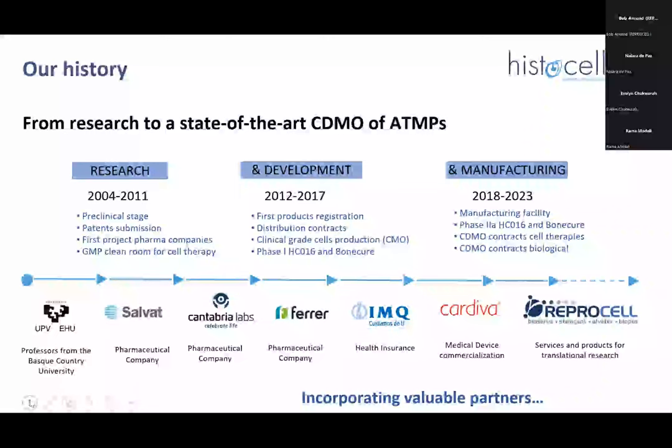This is a brief overview about our history. Just to let you know that Histocell was born as a research company, and we were working in cell therapy projects at preclinical stages for many years. And at the end of 2011, we opened our first clean room that was small, but it was the first clean room mostly for our own projects that started phase one clinical trials.